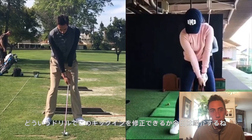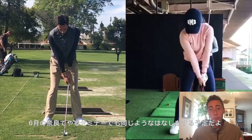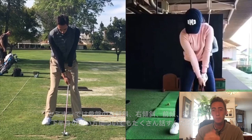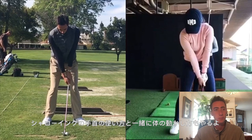But let's use this segment to give you guys a little look into what we would be doing at the seminar if you came to work on the lower body. In the seminar at Greenwich Golf Club, we're going to be talking about left pelvic tilts, right pelvic tilts, anterior pelvic tilt, posterior. We're going to be talking a lot about the lower body, not just the shallowing motion.